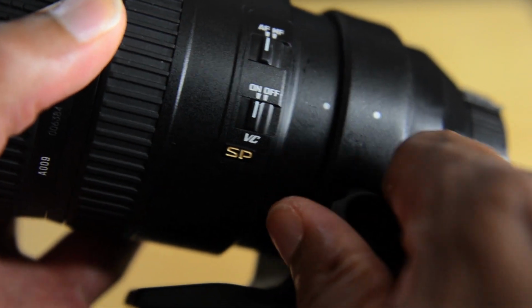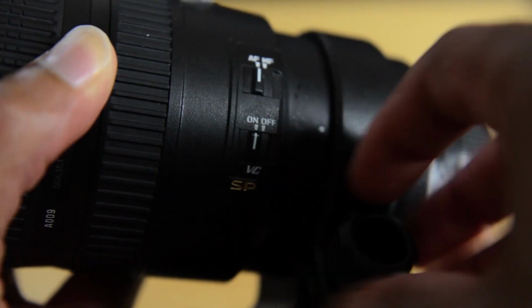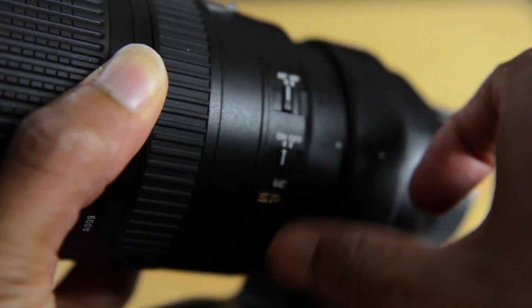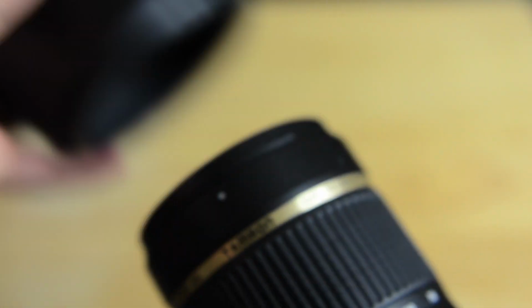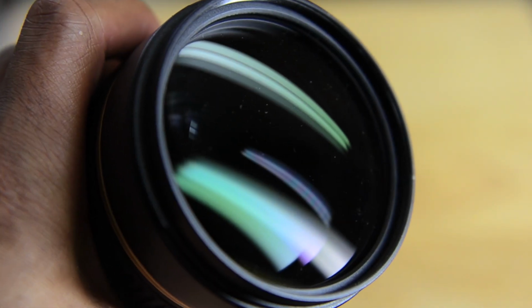And I already talked about the Sigma's tripod collar. The Tamron one works pretty much the exact same way. It just has a really, really long screw that comes off. And then, once again, just like on the Sigma, you're left with this big thing. Same thing. Get rid of the hood for now. And of course, it is also a 77mm filter size.